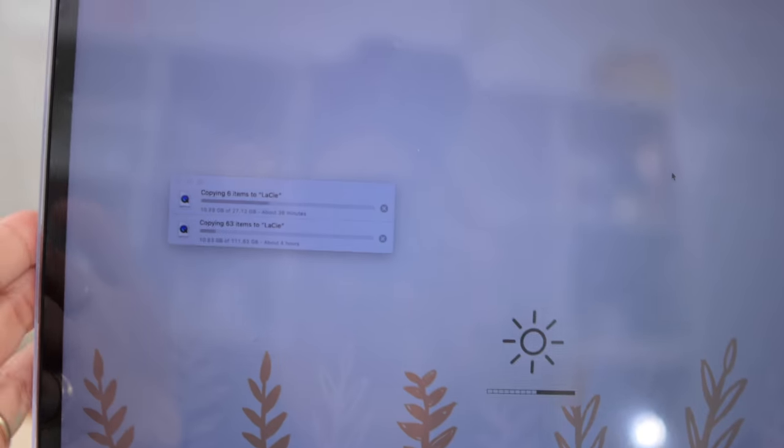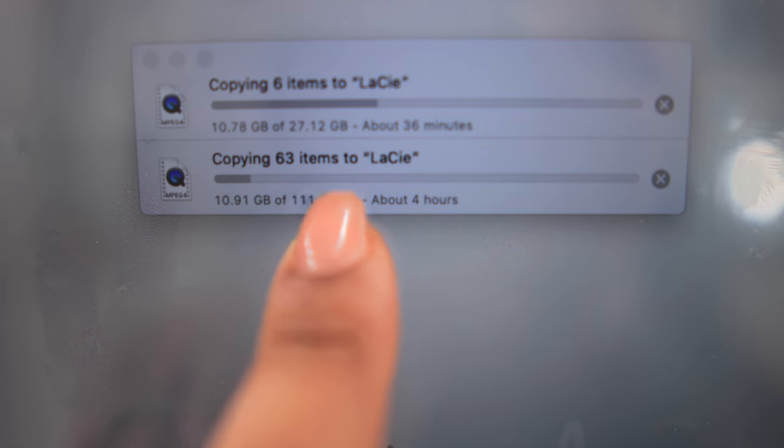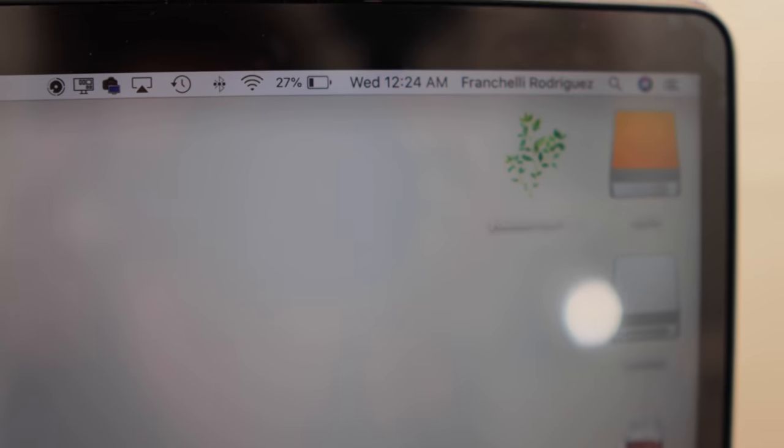Okay, so right now my video is exporting and it's saying that it's gonna take about 4 hours. Look how many gigabytes I'm importing. That's about 130. A little even more than 130. So it's gonna take a while to export. It's already 12:24. Oh my god, it's already 12:30.